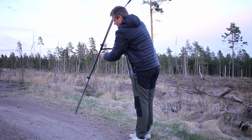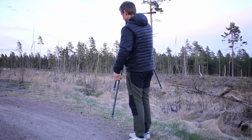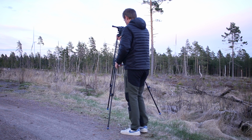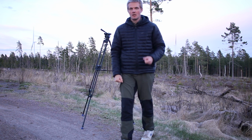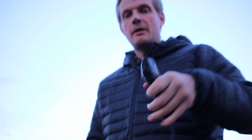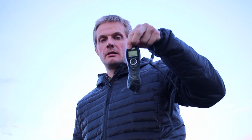Now we're on location and it's time to set up our gear. It's much easier doing that under the daylight. So this is the first one. So this is my 14mm. I will put that on my EOS R. Together with an intervalometer like that one, or like this.